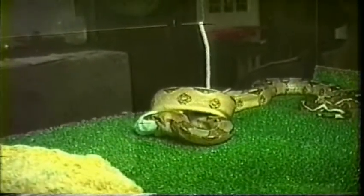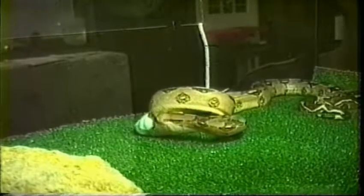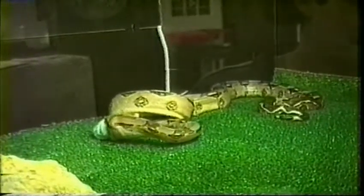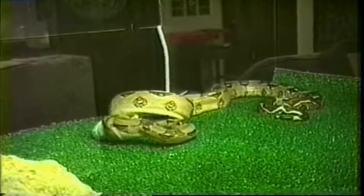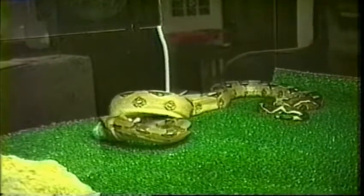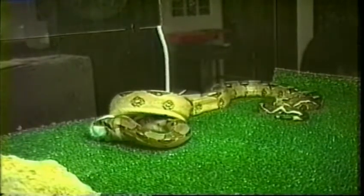Great to show the women. They like this kind of stuff. Gives them tips and pointers. Right, right. Of course, this one you can tell here is a female.